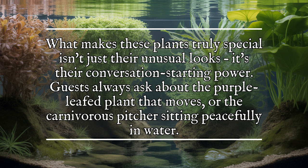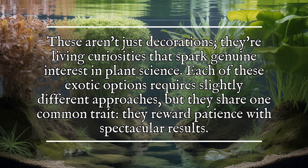What makes these plants truly special isn't just their unusual looks, it's their conversation-starting power. Guests always ask about the purple leaf plant that moves or the carnivorous pitcher sitting peacefully in water. These aren't just decorations, they're living curiosities that spark genuine interest in plant science. Each of these exotic options requires slightly different approaches, but they share one common trait. They reward patience with spectacular results.